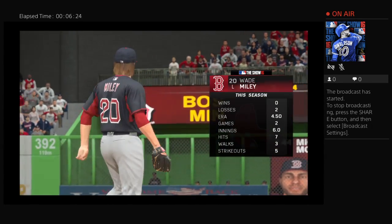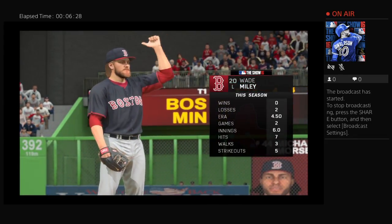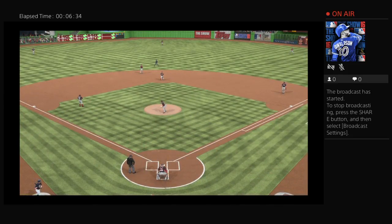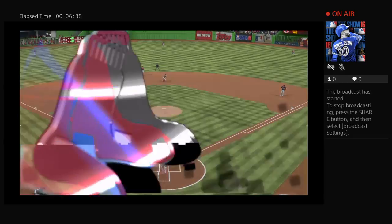Wade Miley, the Louisiana-born left-hander, will get the start on the mound. EK, what do you got? Well, guys, he's been what you would call a fourth or fifth starter. Got a career ERA of over 4, but he will give you innings, and he is dependable.